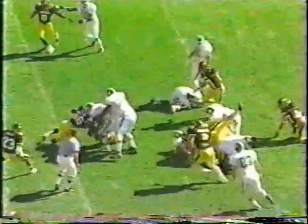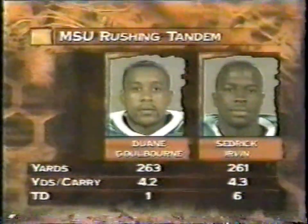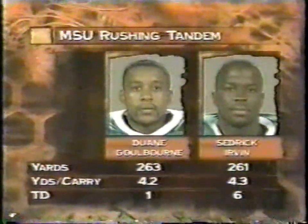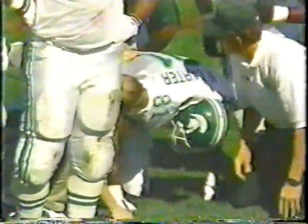Here's Irvin again. Sneaks through and down inside the 40. Michigan State has a terrific rushing tandem in Dwayne Goldburn and Cedric Irvin. This is what they have done coming into the game, and they are picking up where they left off against Iowa, and we have an injured Spartan on the field. It looks like Nigea Carter, the wide receiver who threw that great block earlier in the ball game. And he also scored the touchdown pass. Yeah. Being attended to at the 45-yard line.